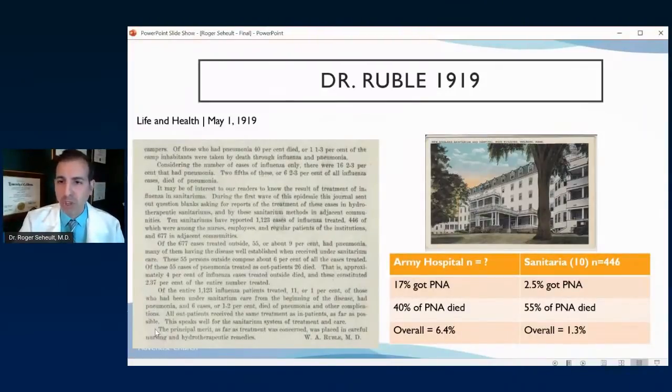And just to review those results again, he noticed that in the sanitarii, or the sanitaria, the overall mortality was about 1.3%, as opposed to the overall in the Army camps of 6.4%. Now, this is where they were using aspirin. It had just come out in 1899. They were suppressing fevers. They were in big tents. They were all crammed in. The air was not that clean.